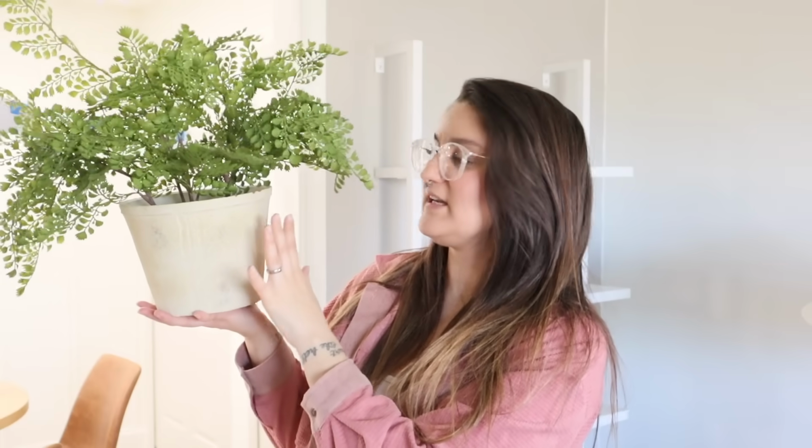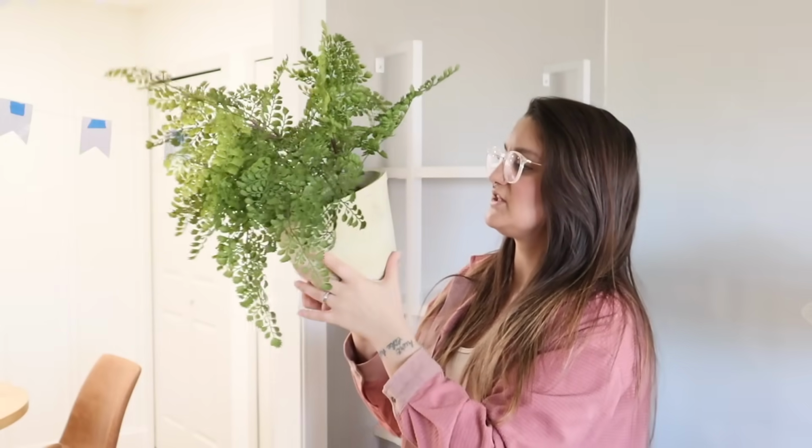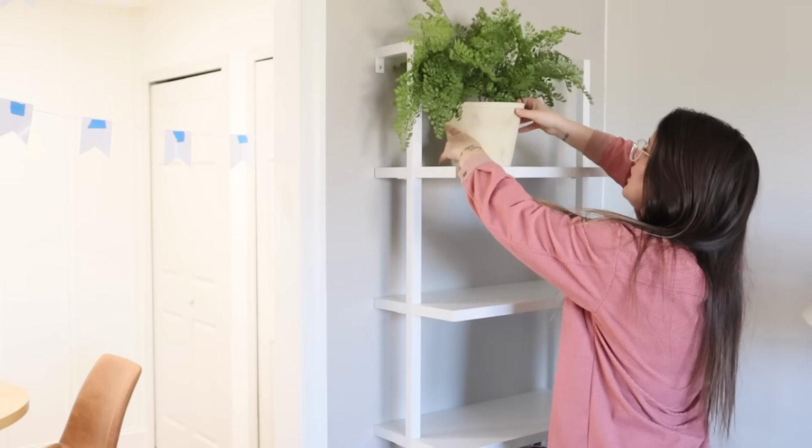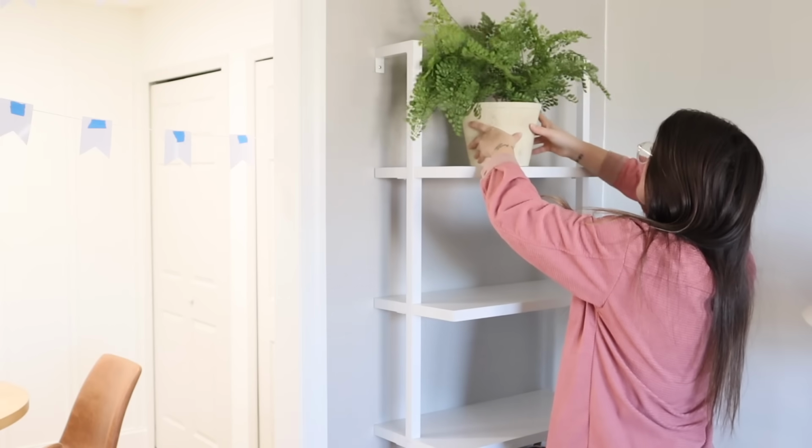To balance out the greenery and brighten up this space over here, I have a larger size of that same bright green faux fern. These were a set that was at Target, I want to say 3 years ago. I found them at the end of that season on clearance for $6 and $4. So for 10 bucks, these are two of my favorite faux plants that I own. And I'm just going to use this to take up this space here on this top shelf.